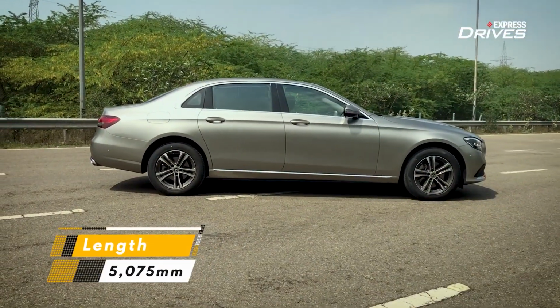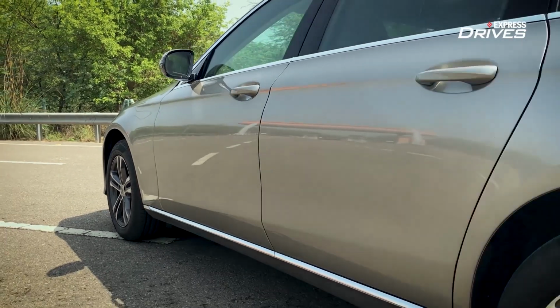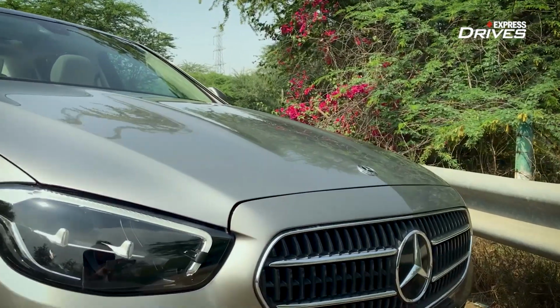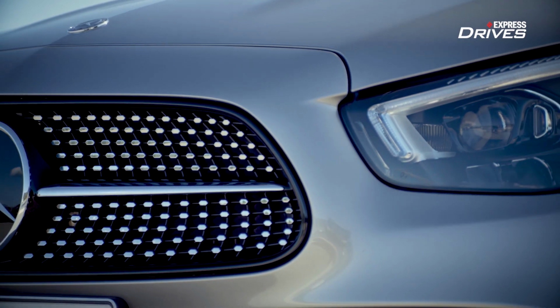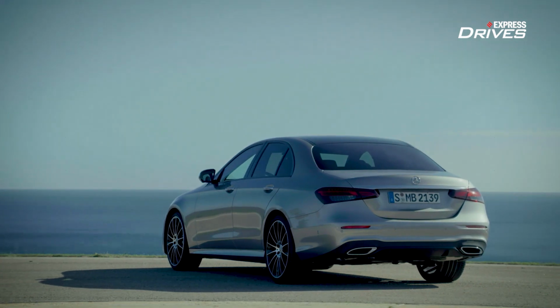This 5-meter long sedan sits on 17-inch alloy wheels. The overall package is elegant and it looks sophisticated as always, while there are elements like the power bulges on the bonnet that show it means business. But there is now an AMG line which gives the E-Class a more aggressive stance with some sporty touches, along with a lot of tech and features in the cabin.